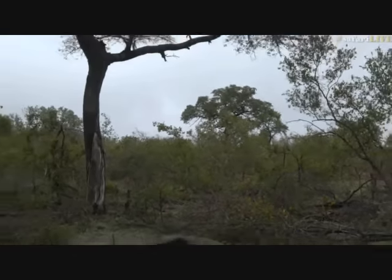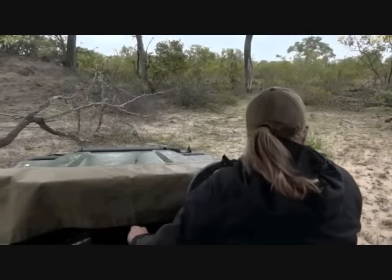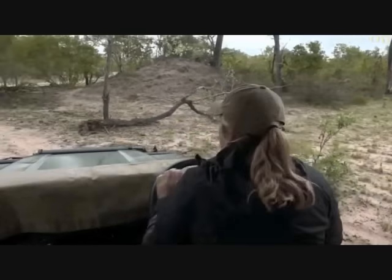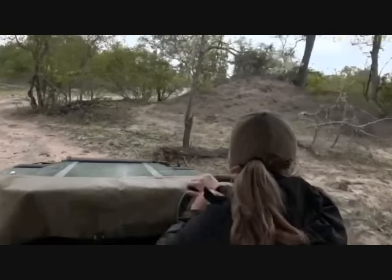But bye-bye, Impala, as they move further off. Everybody's just moving away from us today. And at least we got to have a little glimpse of Impala little lambs and the interactions between their mothers. We're actually on Ingwe Alley at the moment.